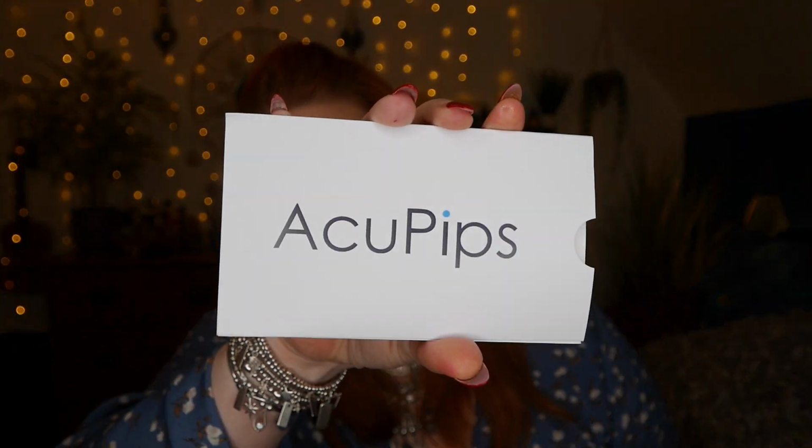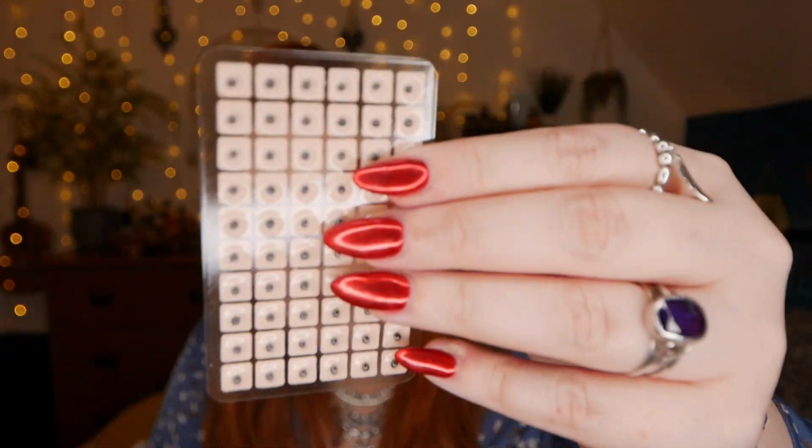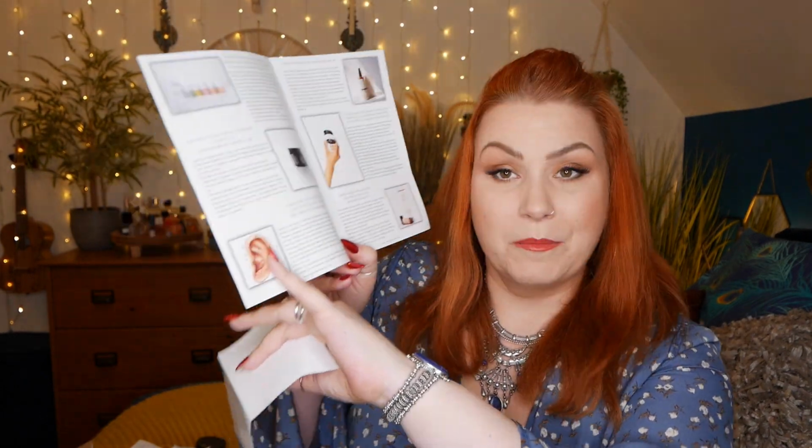Looking on the card. AccuPips. Intrigued. So you've got little pips with little plasters on the back of them. Once you have located the points, apply AccuPips to both ears and push whenever you feel stressed or anxious. This is amazing. I absolutely love this. They've got more information about pressure points and where to put them.